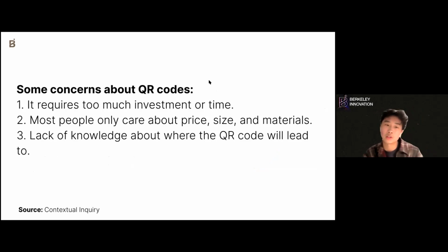Here are some concerns about QR codes. It takes too much time to scan. People really only care about price, size, and materials, and thus wouldn't use it. And also there's a lack of knowledge about where the QR code will lead to. And so when we design, we want to keep this into consideration and make sure that our design fulfills these pain points.